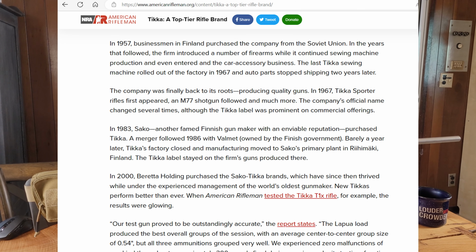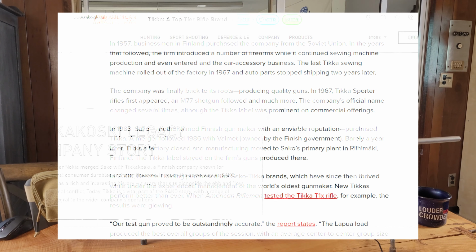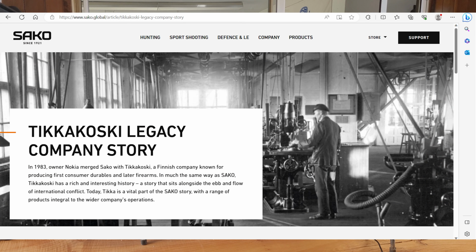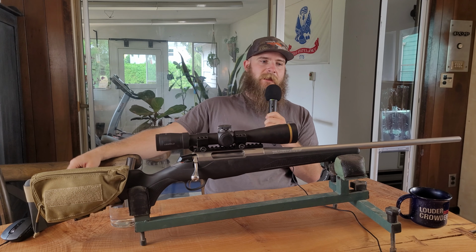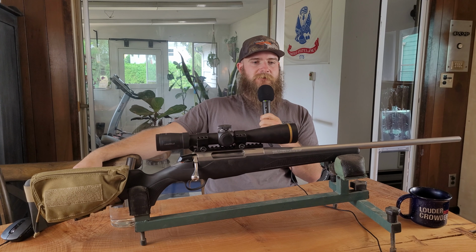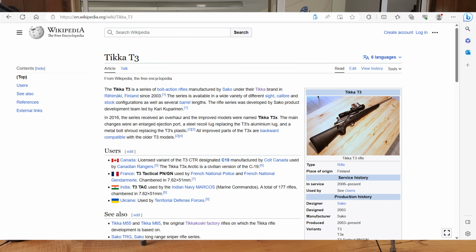Nokia purchased Tikka in 1974 after already purchasing the company which owned Sako, and merged the two companies in 1983 before merging Sako Tikka with the parent company in the beginning of 1986. In 2000, Sako Tikka was purchased by Berger, and sales of Tikka have grown steadily in the US since the acquisition by Berger and the introduction of the T3 rifle in 2003.